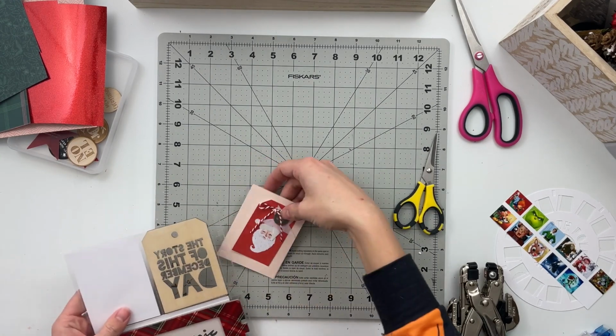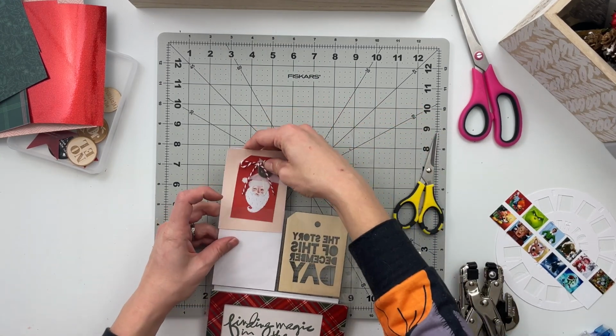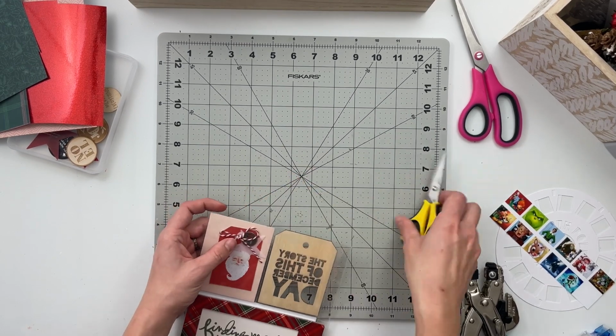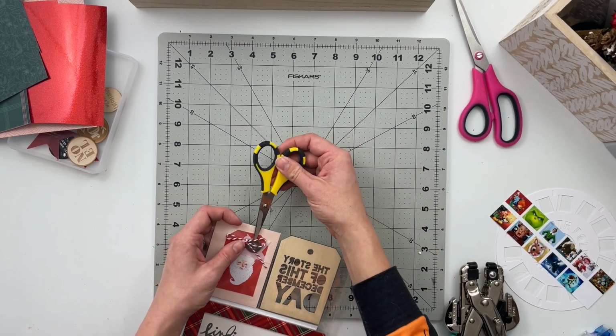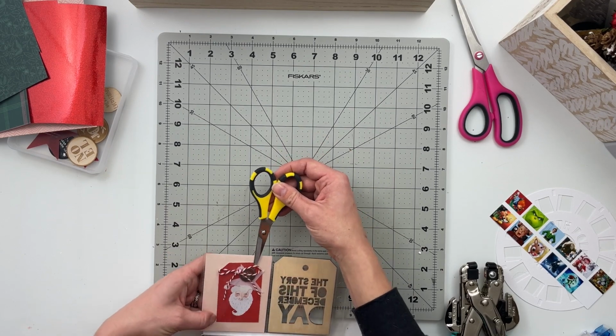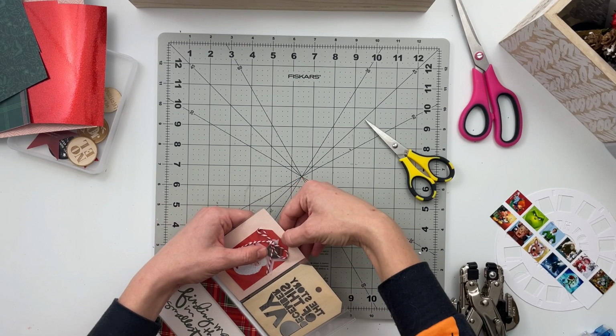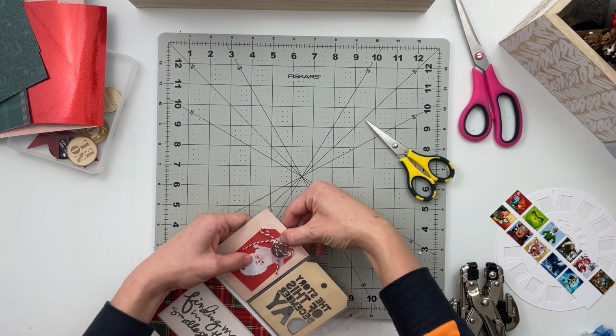And then this will go into the page protector. So we'll just stick it back in. And then this side of our spread is complete. So now we can turn our attention to that viewfinder. It was bothering me a little bit that things weren't quite straight. So I did want to straighten them out and get them in there the right way.